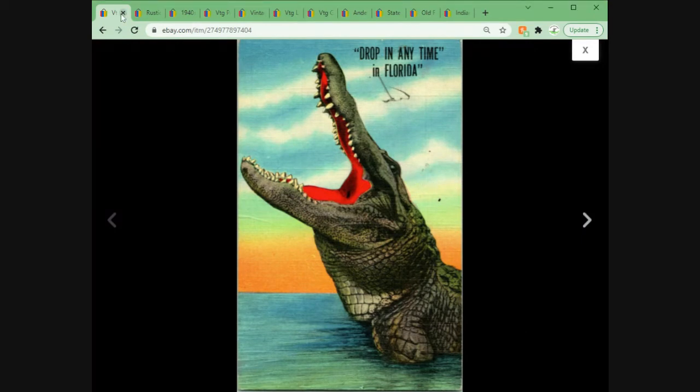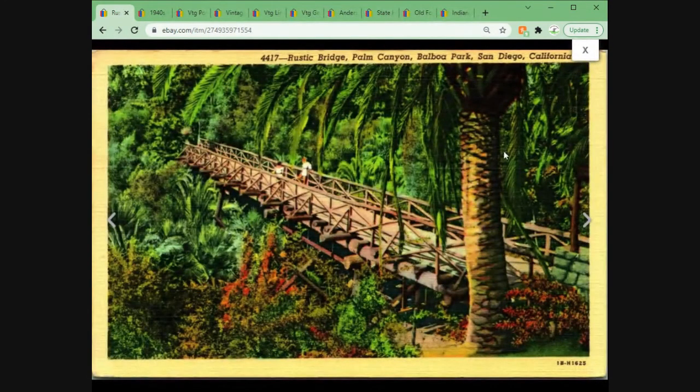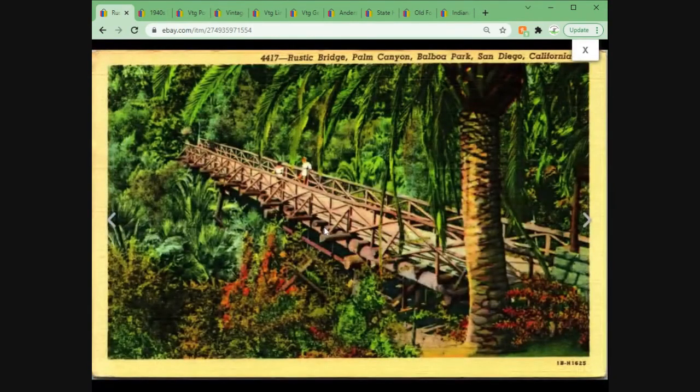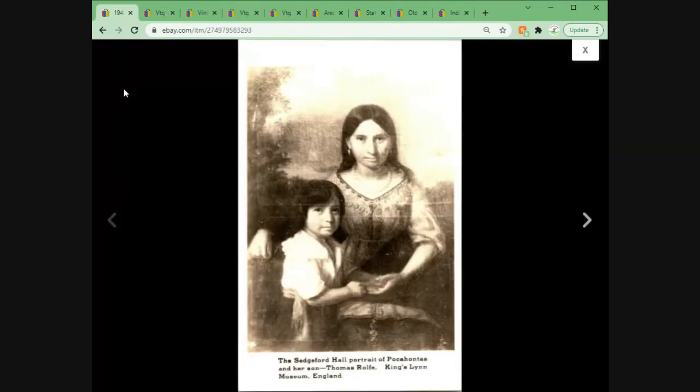$4.95 plus shipping. Going out to the same customer, I believe. No, different customer. Rustic Bridge in Palm Canyon, Balboa Park, San Diego, California. Unposted. This one I listed pretty recently. Pretty happy with that. $1.95 plus shipping. Not huge money, but all good.